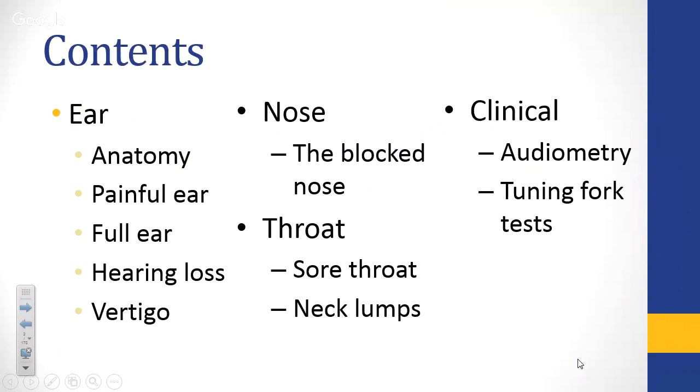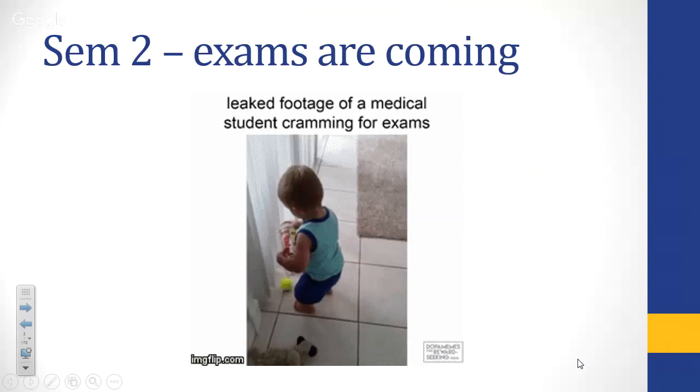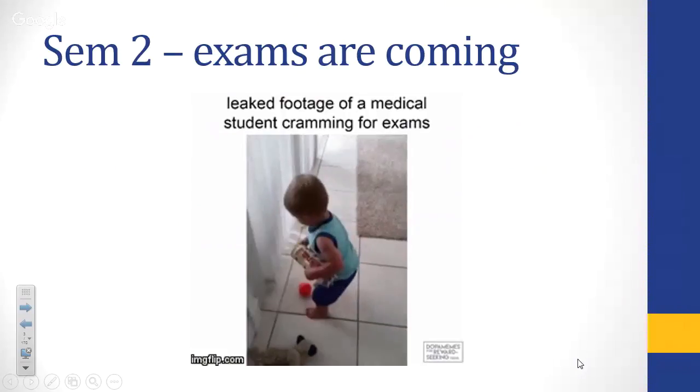Just quickly, in terms of ENT, this is what we're going to cover. We're going to cover a bit of ear anatomy because that may come back on your VIA. The other anatomies probably won't, but nothing's impossible. Then we'll go through the painful ear, the full ear, hearing loss, vertigo, a bit of nose, a bit of throat, and clinical. Probably 80% of ENT is ear for GP. And then just a little bit of a chat about exams.